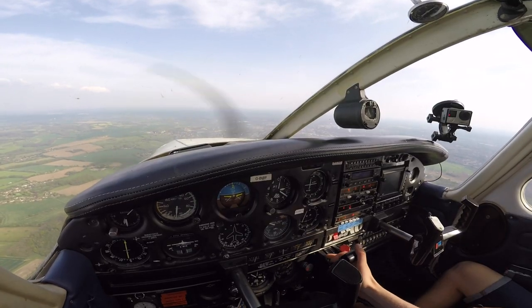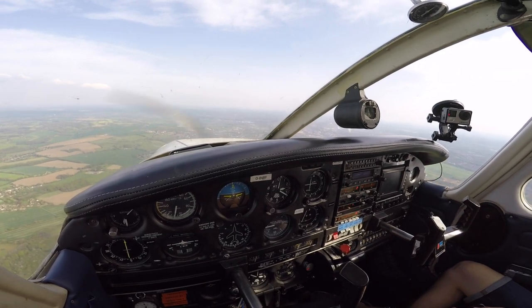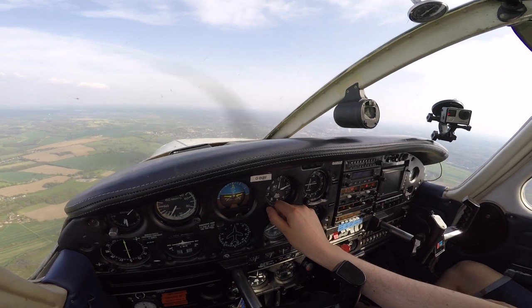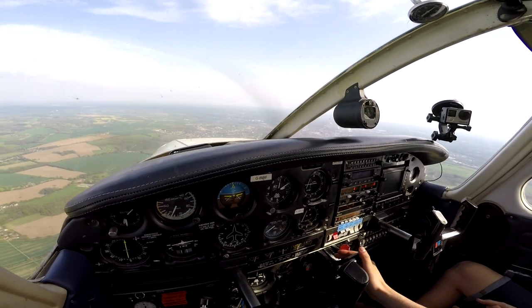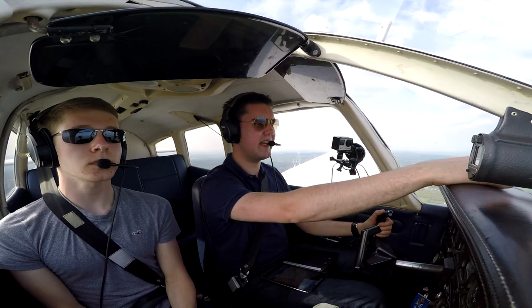So we'll descend down to 2,000 feet. And QFE was 998. Having started to bring it down. And point Whiskey is just north of this lake here. Yep.